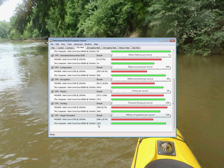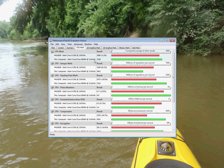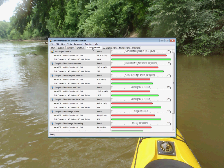The single thread rating, I think, is pretty important. That is, this computer does better with its single threads. However, the other one has 4 potential threads. So even though a single thread is slower, overall might be a little bit faster. Although with the scoring method, it's slightly worse by 5%. So not a substantial hit, but of note.